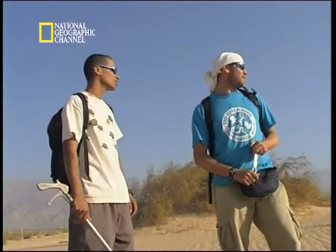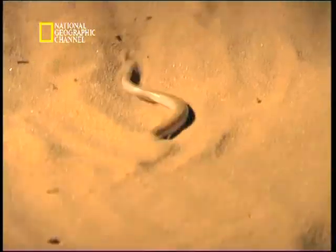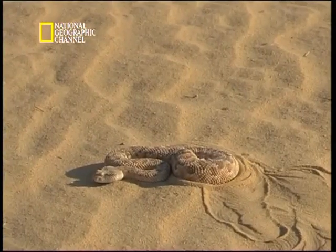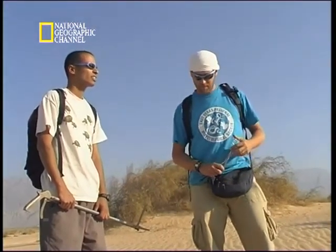Destroys so many animals and plants. They squash the animals inside their burrows. Not to mention what it does to the habitat itself, physically.